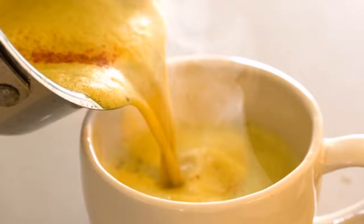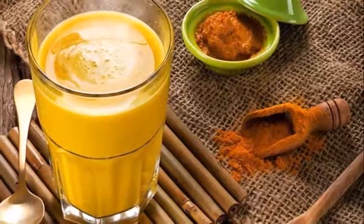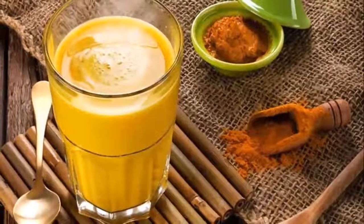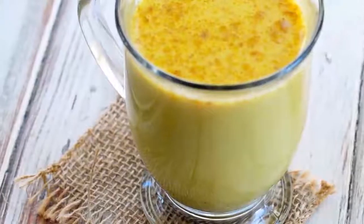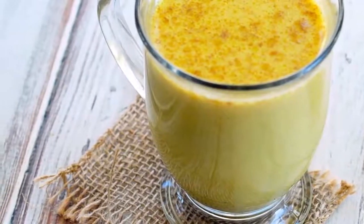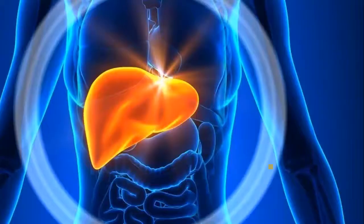Benefits of some of the ingredients: turmeric helps digestion, relieves gas, detoxifies the liver, is also antioxidant, anti-inflammatory, increases defenses and helps to cure respiratory diseases. Ginger is antibacterial, expectorant and analgesic.